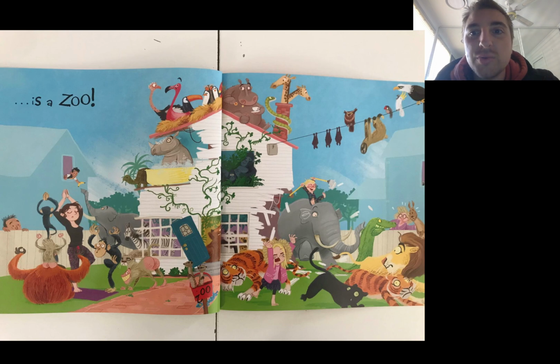That's why it's called Zoo House, because all these animals living there now makes it a zoo house. Well, look at all the animals that we can see here. There's orangutans and chimps and baboons. There's lions and tigers and panthers, elephants, crocodiles, kangaroos, snakes, giraffes. There's a hippo having a tea and donut on the roof, penguins and flamingos and ostriches, rhinoceros, tortoise, sloths, bats.